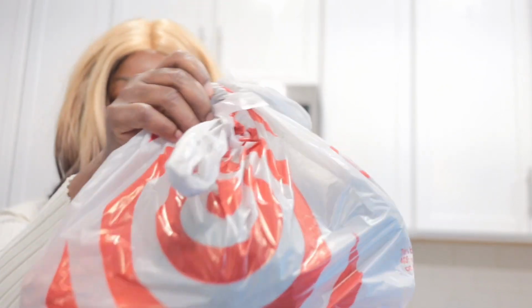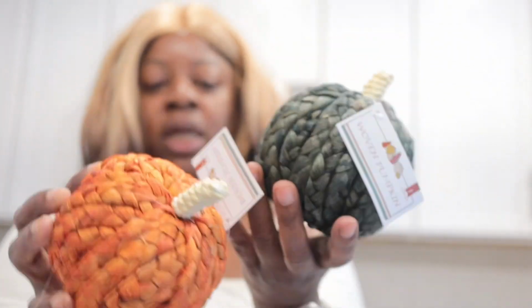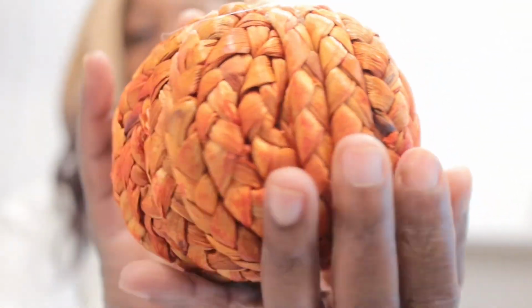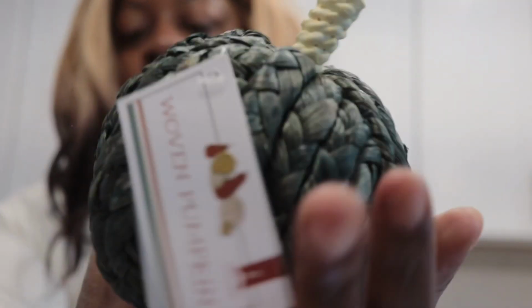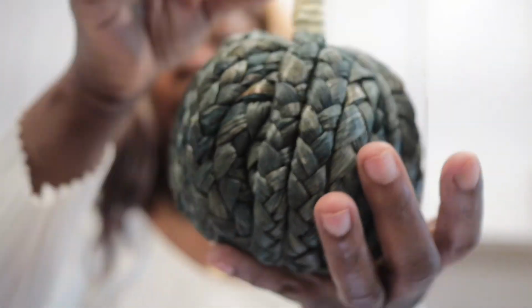But I had went to Target sometime last week, and I bought in the dollar section. I think I filmed some of that too. I got two of each in the dollar section, and these are the $3 pumpkins, and look at them. So the texture of it is kind of, you know, let me put it like that. That's how it looks. Love it, love it, love it. Let me show you the green one too, so you get an idea. Yeah, love them. So I got four of those.